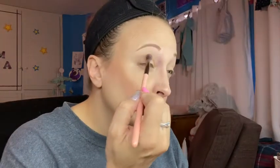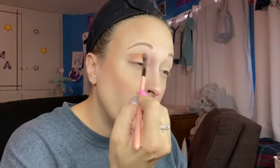My mirror's in the way. I'm just going to go in with my small tapered blending brush, and then, I don't know, maybe the shade Gingerbread up here. I think I'm going to go into Gingerbread, and then maybe a little bit of Looky at My Cookie. It's like a peachy shade. I don't know how I'm going to take this look. I don't know yet. Gingerbread's just a neutrally warm brown.